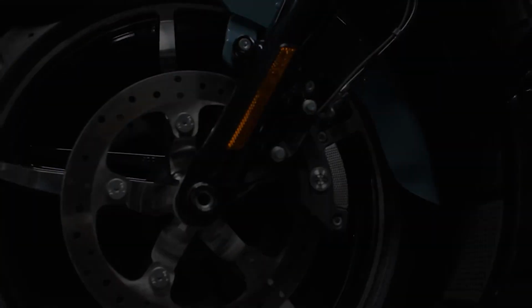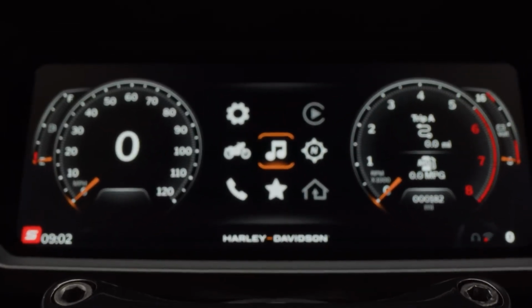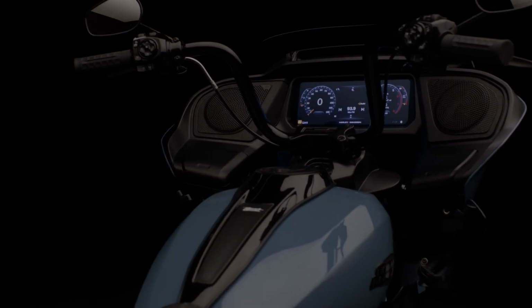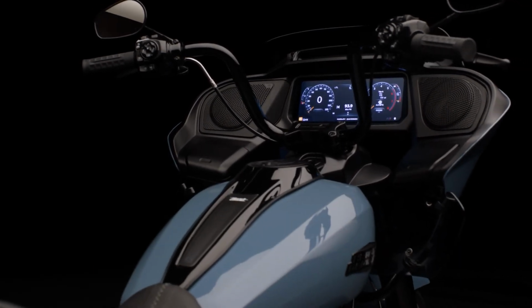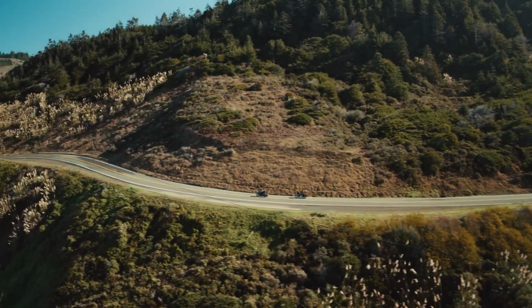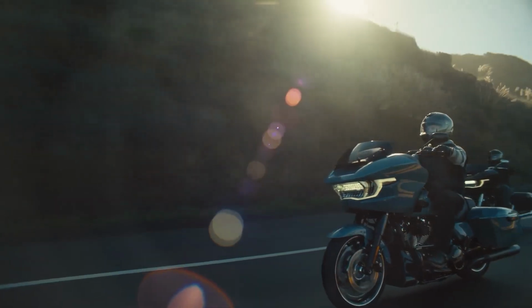Inside the redesigned fairing, you'll find a new 12.3-inch TFT display, replacing the analog displays for a more modern feel. Paired with a 200-watt amp powering the fairing-mounted speakers, the ride just got a whole lot more entertaining.